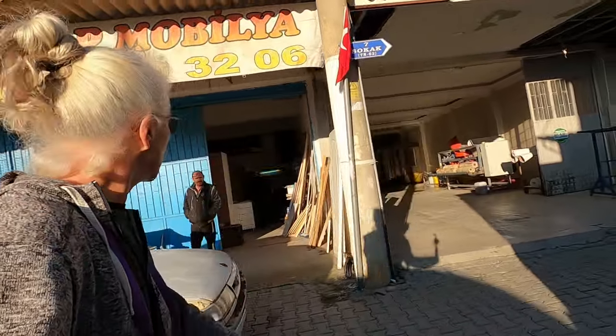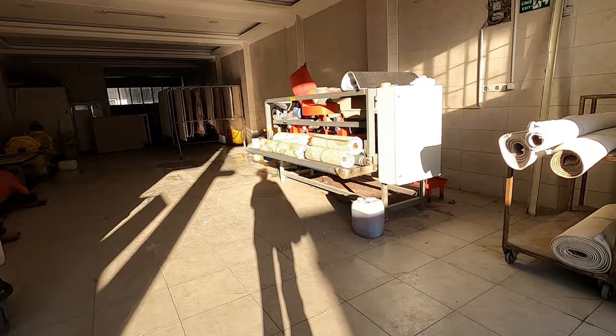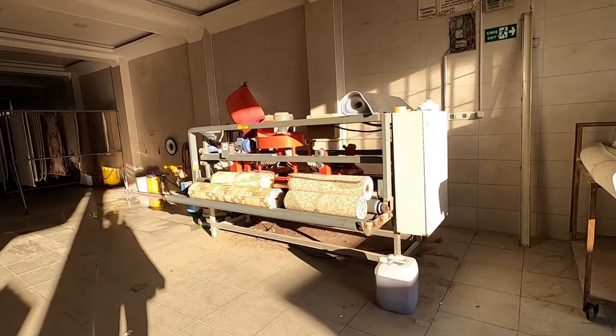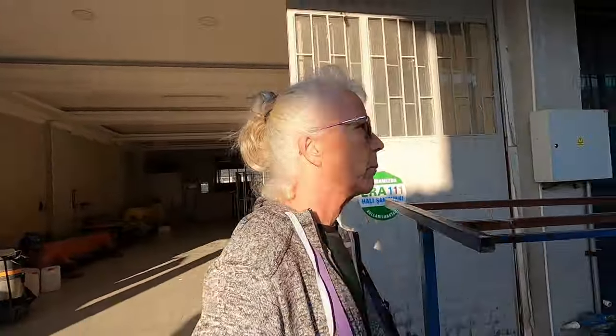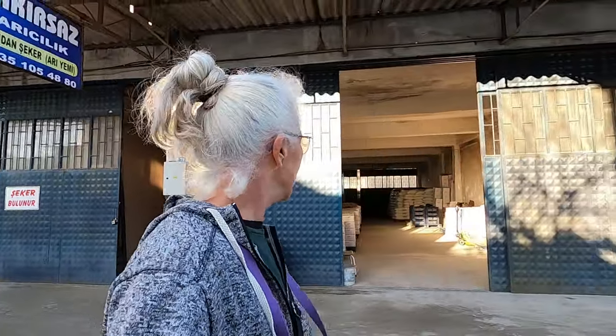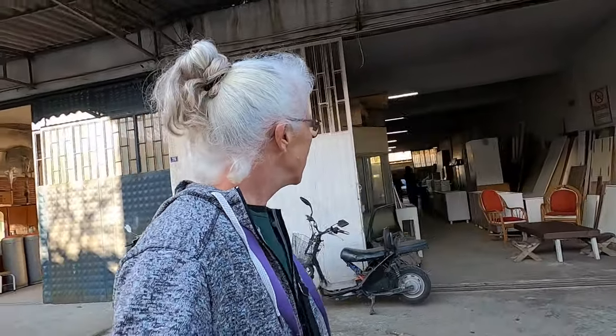He makes furniture and doors. Here they do something with carpet. Clean it, I think. Don't know. It's chaos, but I love it. Furniture. Where's that plastic place? Here it is.